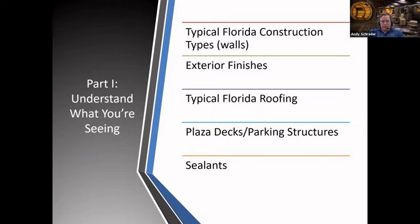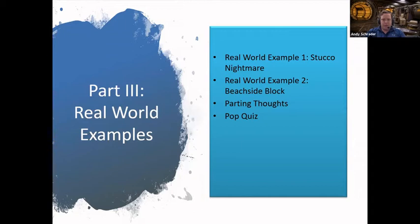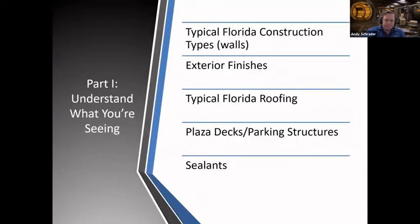There are three main parts to what we're talking about today. Part one: what do we see in typical construction in Florida? Part two: we get into the nitty-gritty of inspections and what I personally think about when I'm looking at things. And part three: we'll look at some real-world examples and some parting thoughts, and then a surprise pop quiz that you haven't heard about yet. Go ahead and get into it.